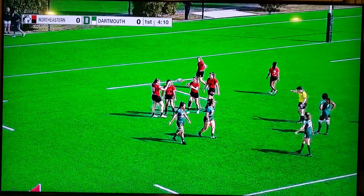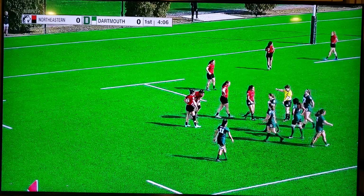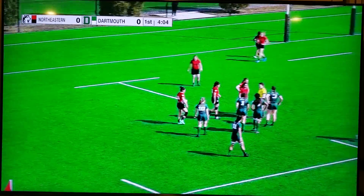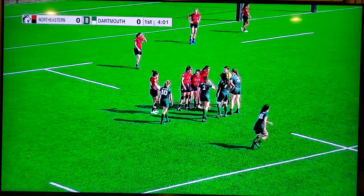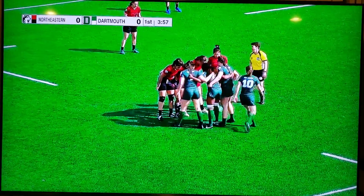Yeah, forward pass just on that last play, and so the scrum goes to Northeastern, but really, really good support, again, from the Big Green. Haven't seen that a ton here today. Has been those forward passes. We saw a couple early, but again, it's been some quality games to this point.